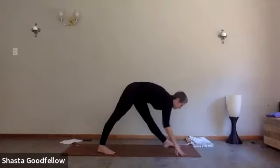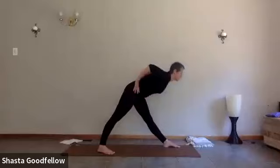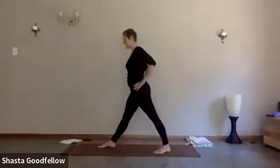Place your hands on your hips, rise. Pivot on the feet. Find your Trikonasana Sthiti center first, and then rotate the other way. So now we're over the right leg. Step the left foot out slightly.